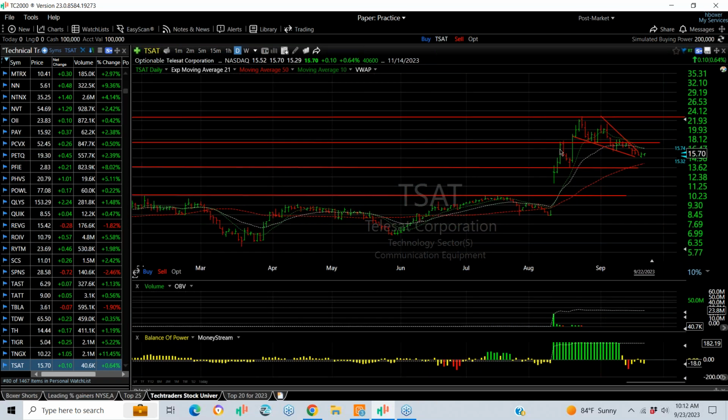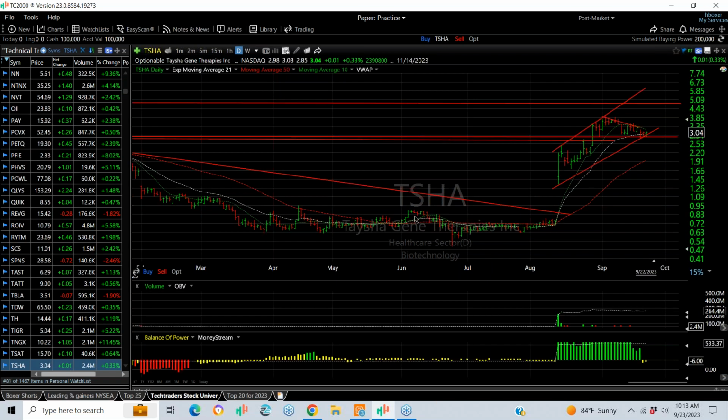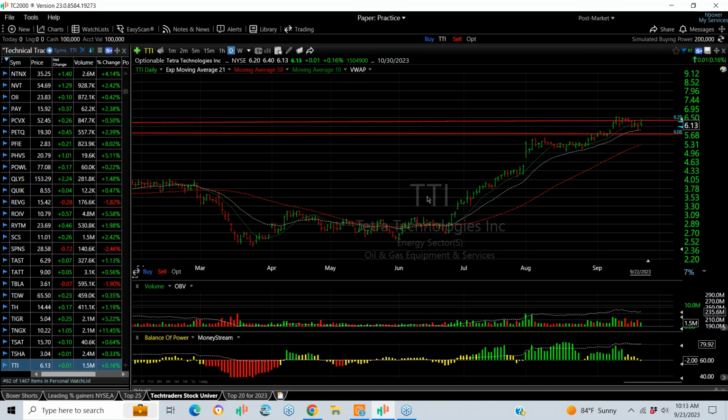TSAT exploded. We put a swing on it, it backed off and then ran hard. Now a beautiful tight falling wedge near the apex. Key support 13.5 3/4. Resistance and target 18 and 22. Tasha, breakaway gap, pullback, nice setup, then ran hard and now it's coiling. Target 5 and 6.